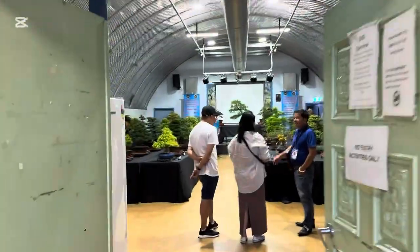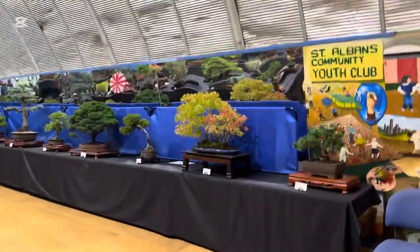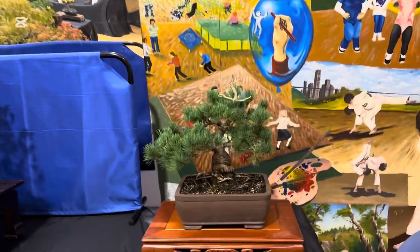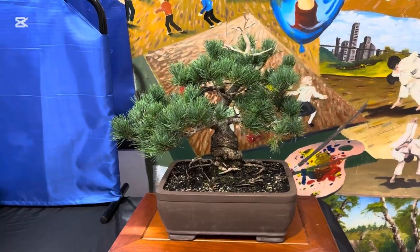Alright, let's have a walk through. Haven't seen the show yet, so this will be our first. Let's go over this side. Oh, they've protected the mirrors this year, which is a good idea. So it looks like we've got a busy background, but that's a white pine.